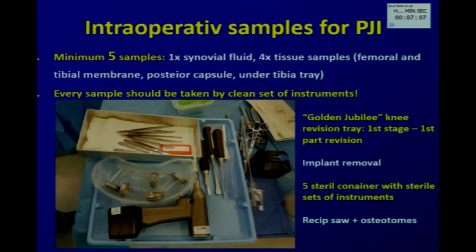If you take intraoperative samples, it's very important that you take multiple samples. It's recommended that you take at least 5 samples. Every sample should be taken with a clean set of instruments. And after you take your samples, every sample should be sent in a different sterile package. This is the setup when we take the samples, and you can see that there is a sterile container with a sterile set of knife and forceps to take all the samples.